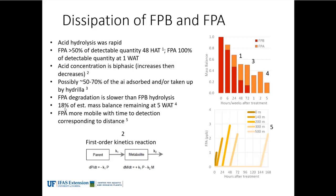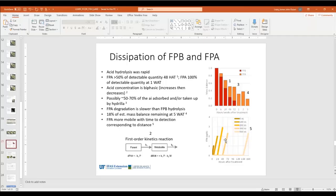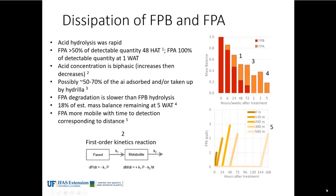We already mentioned FPA's degradation is slower than FPB, and then at 5 weeks, an estimated 18% of the total amount was still in the water. Again, there are errors of estimation here, but within reason, this is what we're picking up on. And then FPA, again, is also more mobile, with time to detection corresponding to distance, which is this graph down here, where you can see at 0 hours, within the treated plot, acid picked up within 6 hours.